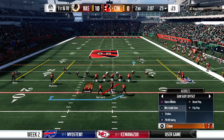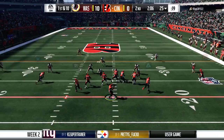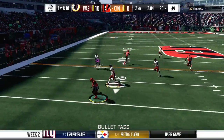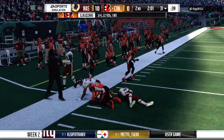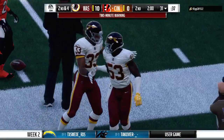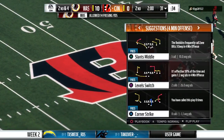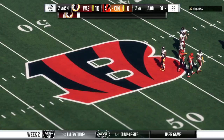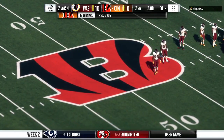And the D-line pinching together must be expecting the run. They'll come out throwing here to start the drive. Gets it to his running back, Bernard, and they'll take him down at the 31-yard line. 6 yards on the pickup, and that'll make this a second down. 2 minutes to go here in the first half. We'll come back to Cincinnati after this.